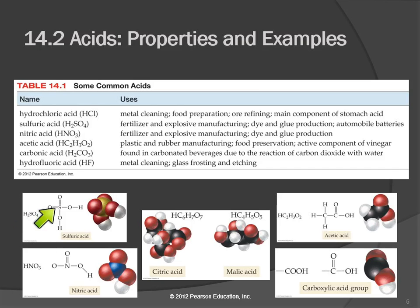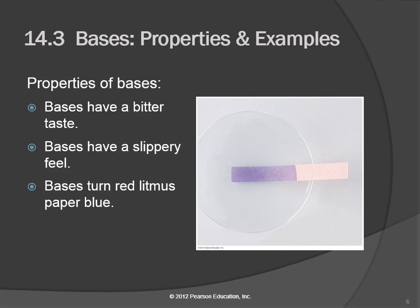These are structures and space-filling models of several of these acids. And what we notice here is they all have this hydrogen ion that can come off. And that's the acidic hydrogen ion. When you put an acid in water, it ionizes and releases a hydrogen ion.